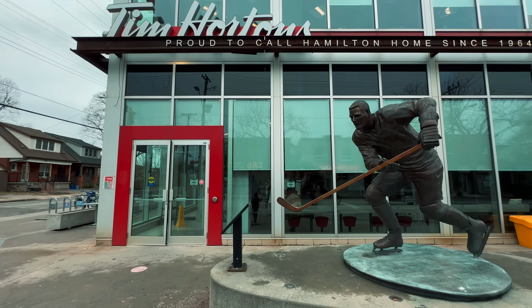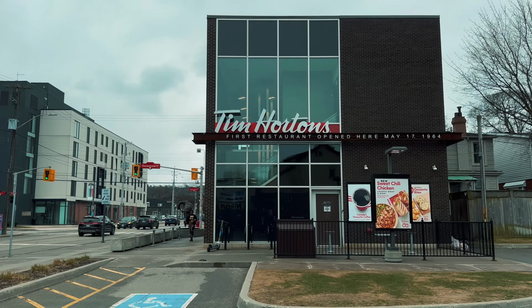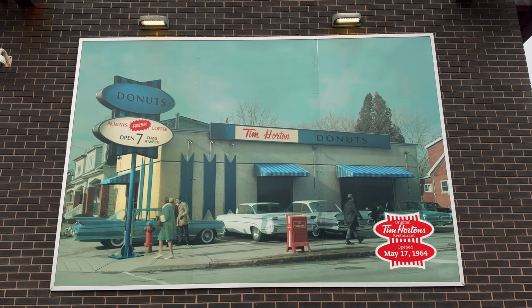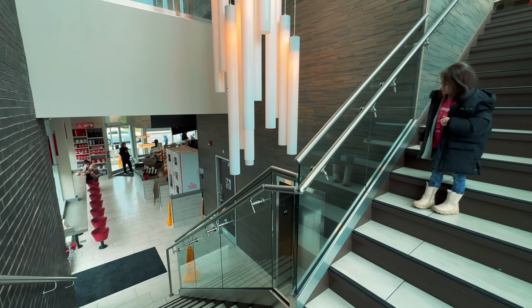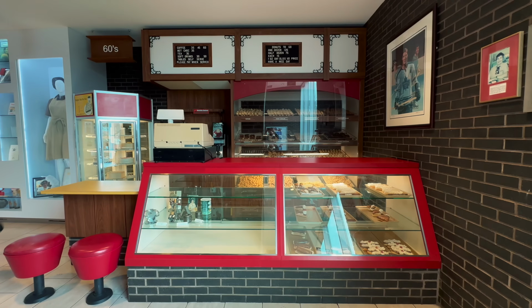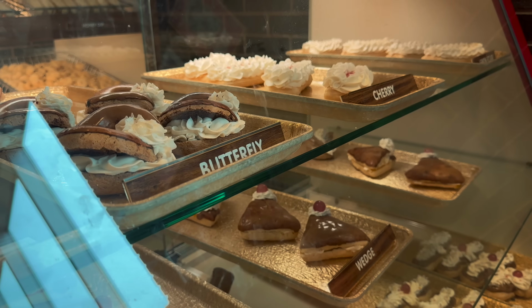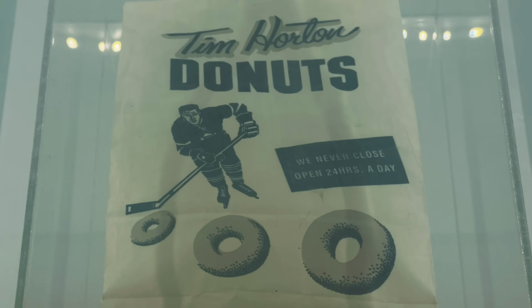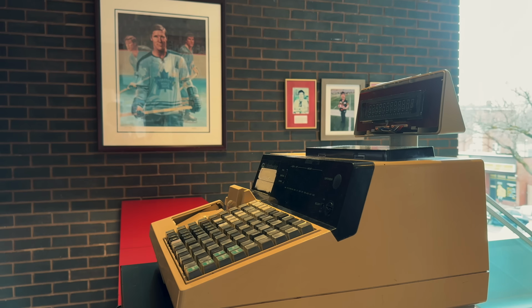Did you know that Tim Hortons actually started in Hamilton? You can visit the first ever Tim Hortons. The now famous Canadian donut shop first opened in 1964. In 2014, the landmark was renovated, so it doesn't look like the original anymore, but you can actually go upstairs where they have a Tim Hortons museum. And in the museum, they have a replica of the original counter and display cases. They also have exhibits showcasing the brand as it evolved over the decades. Plus, it's a good excuse to get a coffee and a donut.